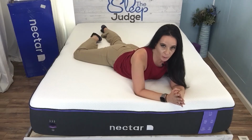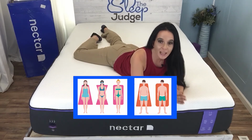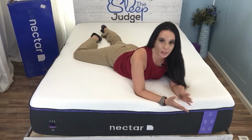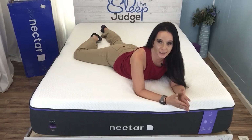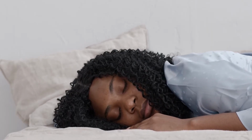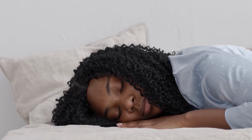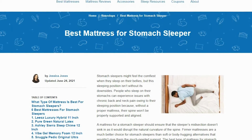If you do weigh between 100 and 250 pounds and struggle with back pain, the Nectar Premier mattress is a great choice, and you can expect excellent contour and comfort for back and side sleeping. Stomach sleepers, on the other hand, may find the memory foam to be a little too plush to keep their spine in proper alignment.